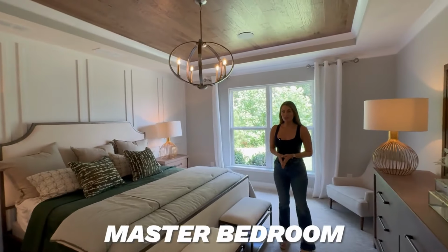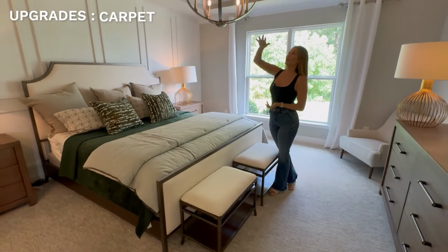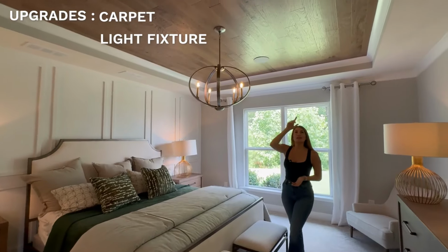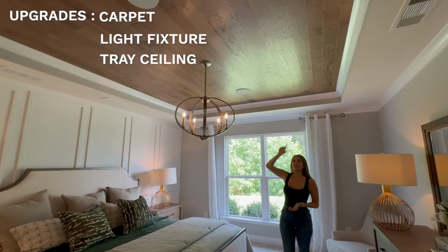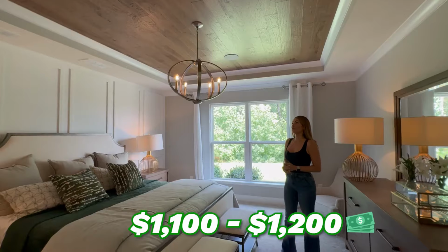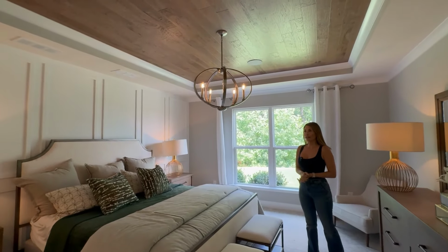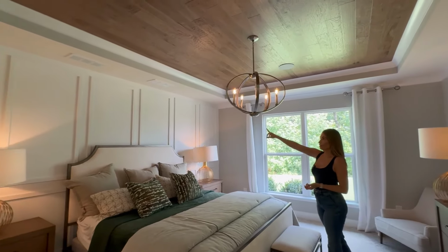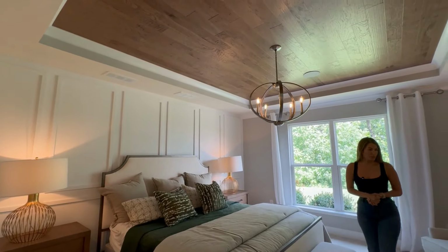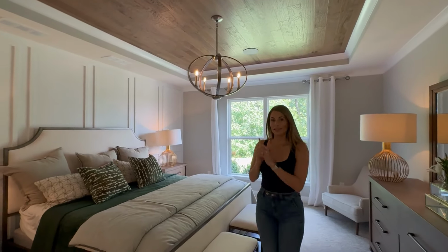So in this master, you do have carpet, which is probably an upgraded carpet. You have an upgraded light fixture, and then you also have the tray in the ceiling, which usually runs $1,100 to $1,200. And then of course the woodwork in the ceiling was a designer feature that was added along with the woodwork on the wall. This is a very nice sized master. Check out the bathroom.